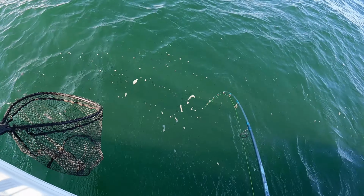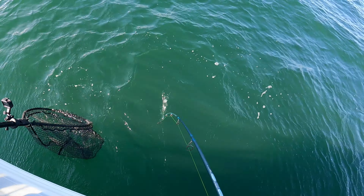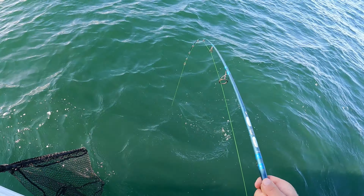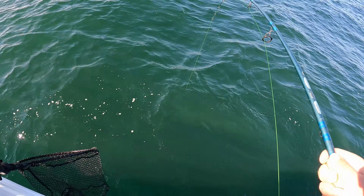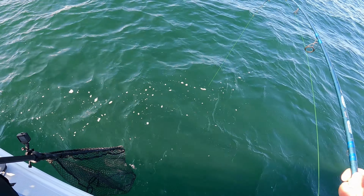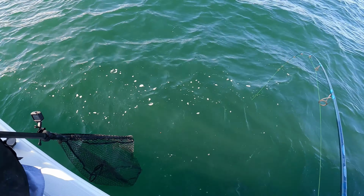That was a whole crab. Nice. A whole crab. I must have my drag tight. Dude, this is wearing my shoulder out. Dude, he's... Okay. That's a tog. It's a monster tog, dude.